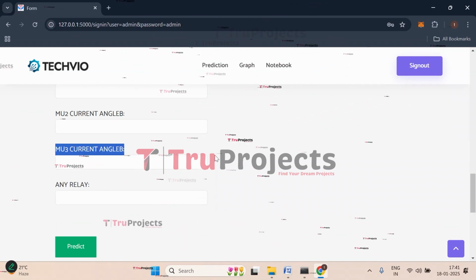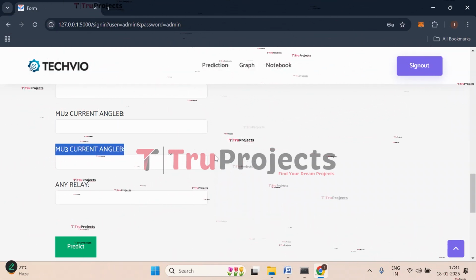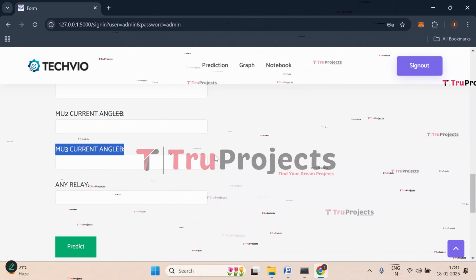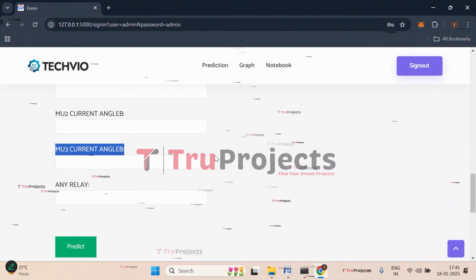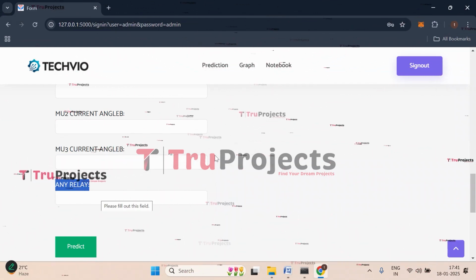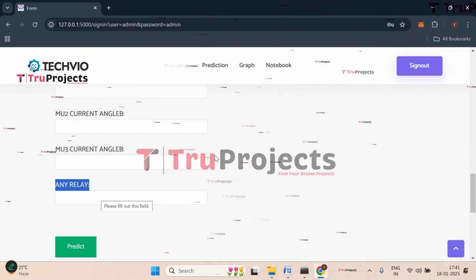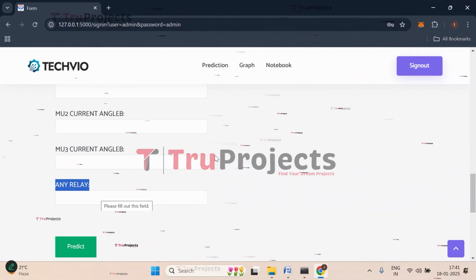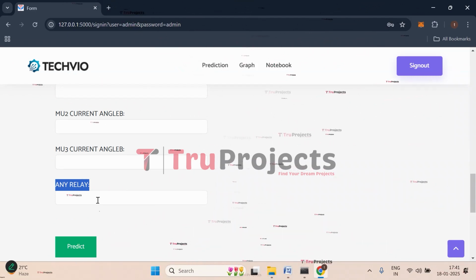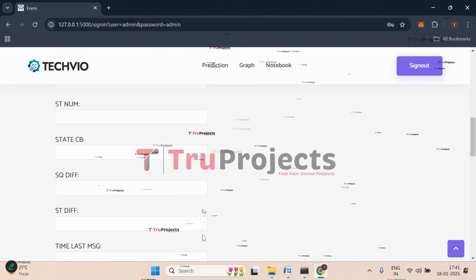Then we have MU3 current angle B. Similar to MU2, this refers to the current angle of the third measurement unit, indicating its phase or position in the electrical system. The last one we have is any relay. It refers to the status of any relay in the system, indicating whether the relay is triggered, opened, or closed, which is important for controlling electrical circuits. This is all about the parameters. Now let us enter them.